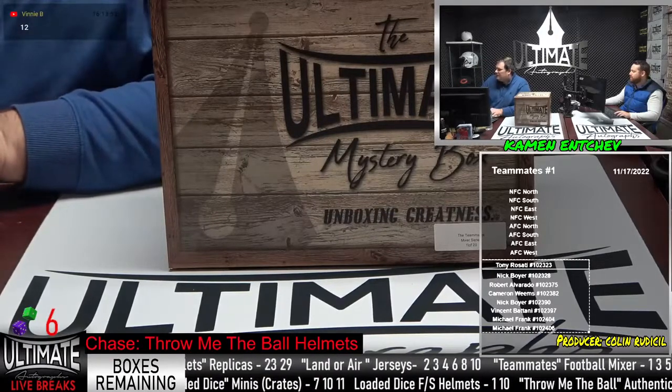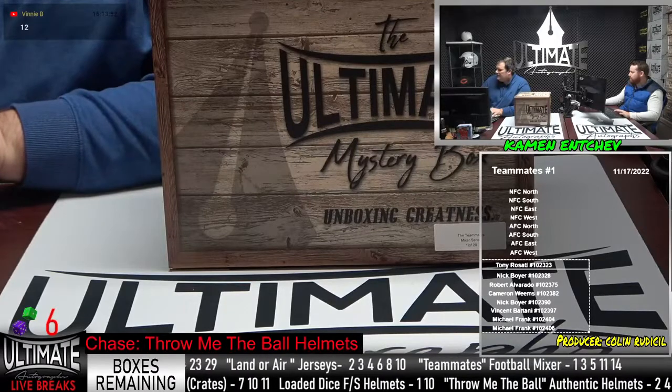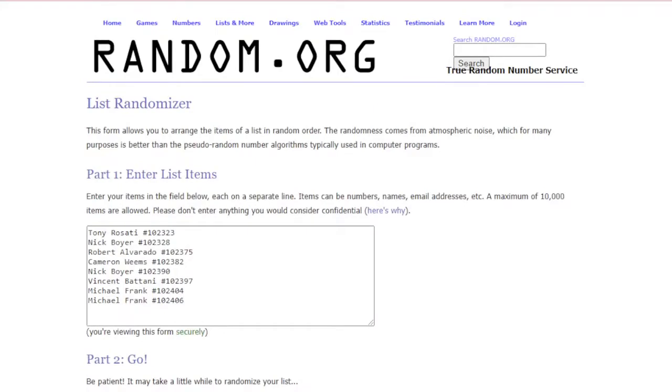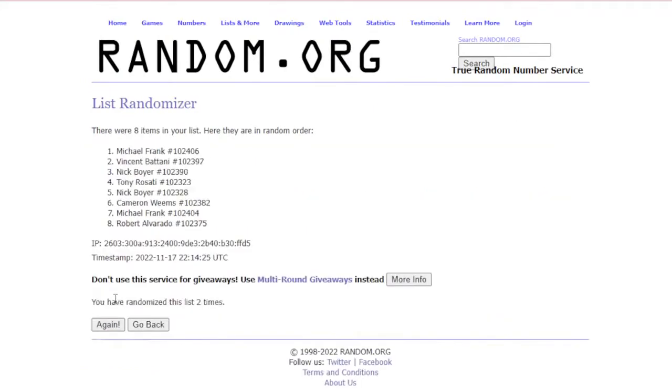All right, so teammates coming up. Good luck, guys. Let's randomize you, 6 clicks for your teammates break. A lot of goodies left in this series, too. Oh, absolutely. I know Jerry Rice is out here. I know LaDainian Tomlinson is in this series still. A lot of good stuff for sure. Barry Sanders is out there. I think A.J. Brown as well, as far as headliners. Crazy. So, a lot of headliners left.